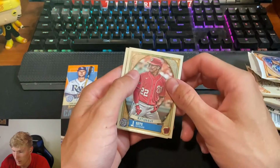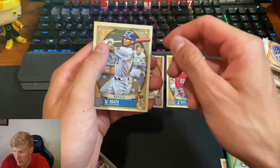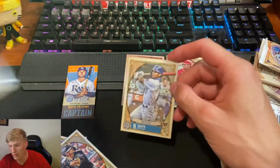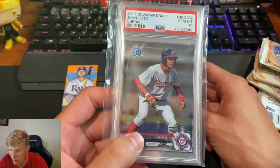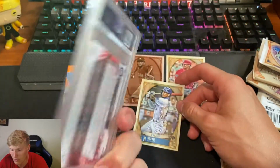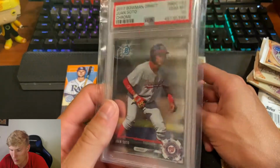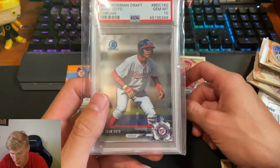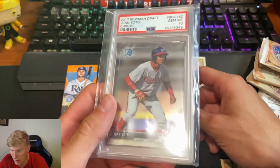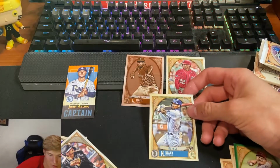Juan Soto. This is my favorite player, so I'm going to put him up here. Juan Soto is a beast. I actually have this card of Juan Soto, this Gem Mint 10 Juan Soto Chrome. I believe he's going to be a really special player, so I actually got this for $100 and they're selling for $220 right now, so I can make my money back on it already, but I think he's got a good career in front of him. Hopefully that makes me like $1,000. That'd be pretty cool.